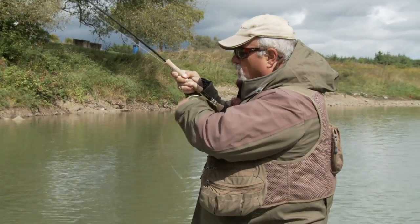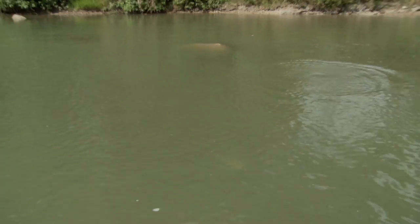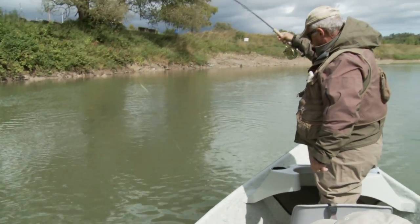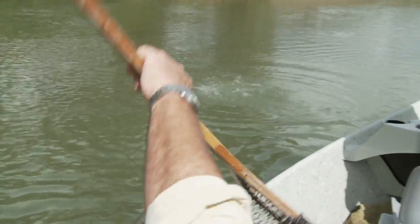Now, cold weather tactics, John, we've had to slow down, right? Oh, absolutely. Colder weather, Bill, you've got to slow your presentation down. And presentation is more important than anything, really, isn't it? Oh, absolutely, Bill. You know, that fly basically has to crawl across the bottom. So you've got to go down where the fish are, right? Right. And this is a good fish. That's a nice bass. Very nice bass.